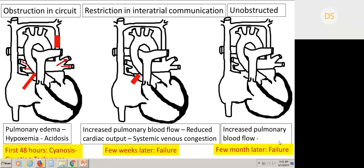And these babies tend to present a little later in their life with failure. But if you see them carefully, you will find them dusky and sometimes clubbed after 6 months of age. Now these babies present by 3 months, 6 months, and sometimes even later in life. You might see a TAPVC even older than 5 years of age. They will present like an ASD because what they have is primarily an ASD with a mixed circuit. And if you check their saturations, you'll realize that they're not saturating fully.